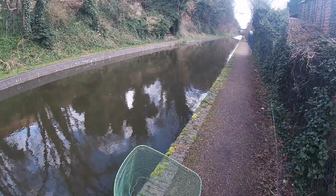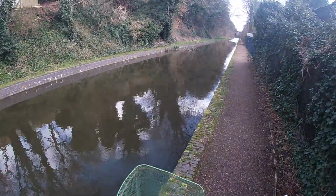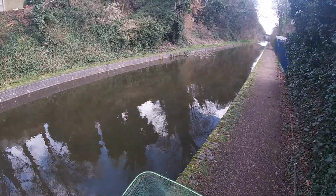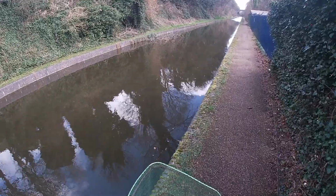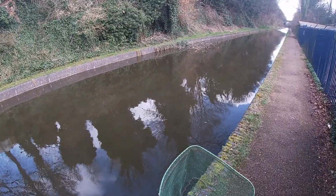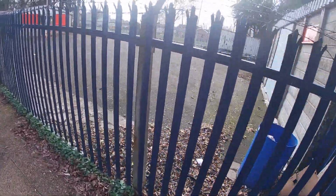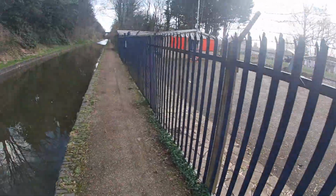Now we have a little feature. That's something to target and to fish to. See if anybody's there. Yeah, I don't think they use it anymore. They used to do.